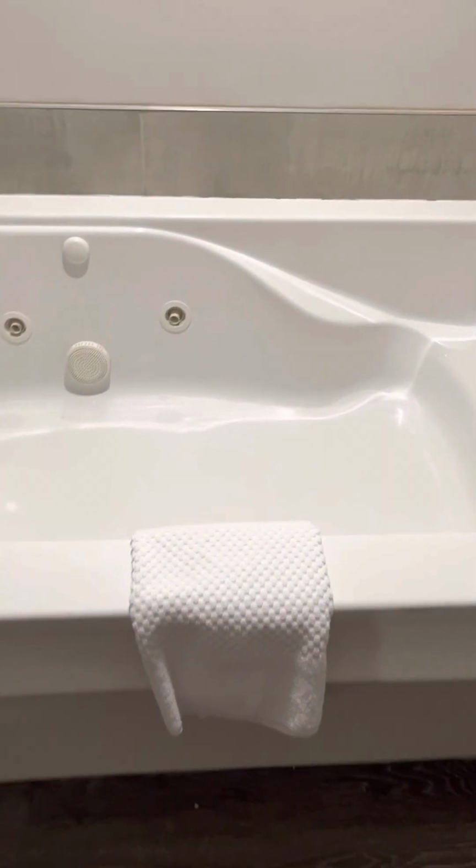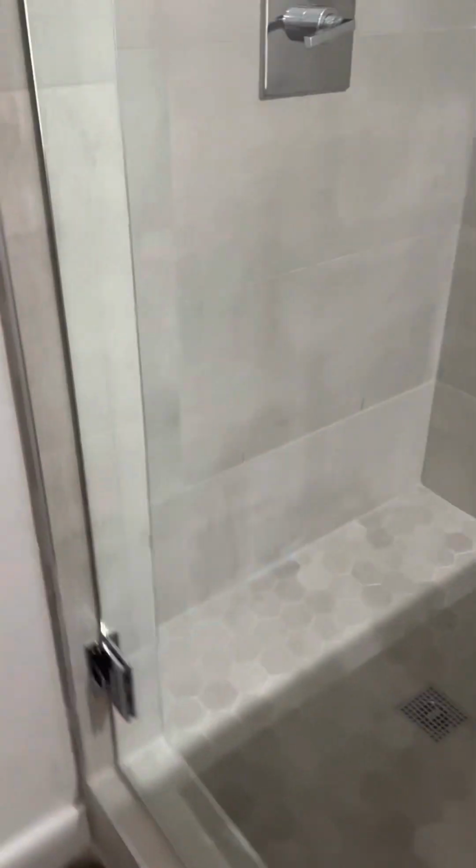So now we got two sinks and a jacuzzi with jets in it. And then we have a shower. But I'm pretty sure I'm gonna be using the jacuzzi most of the time. We got two toilets, but I know what that one's for, but I'm not gonna say it. Then we got a regular toilet. But these are huge.